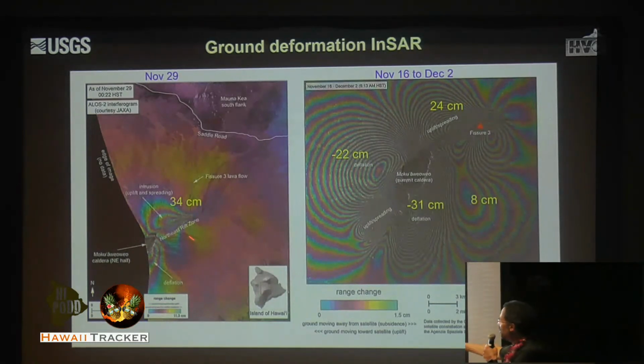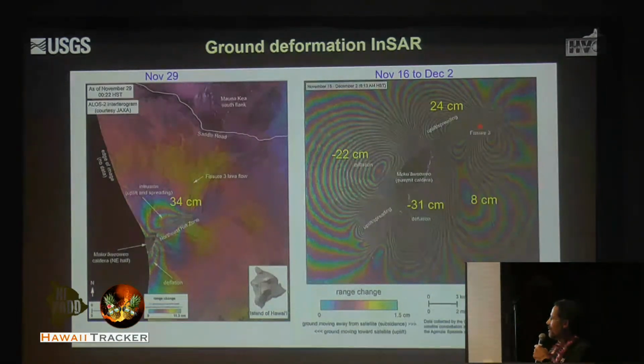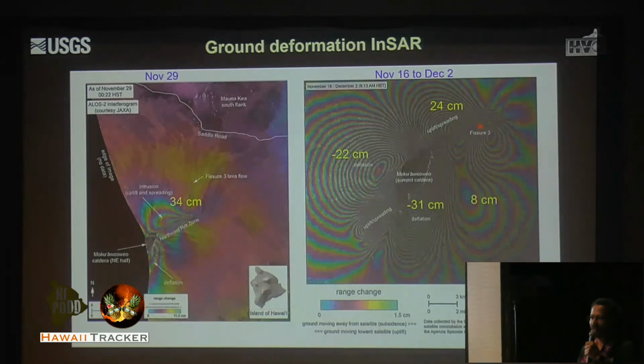Here's another satellite view. The caldera is cut off. But that material that translocated from the summit into the flank increased the elevation of that area by 34 centimeters. About that much.